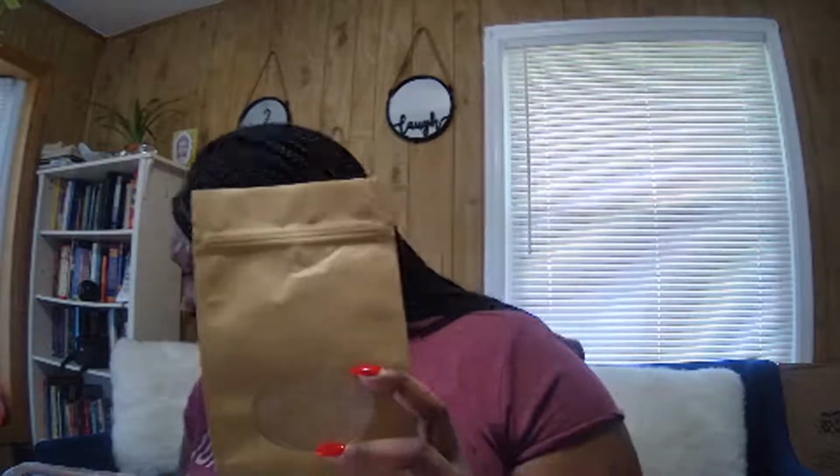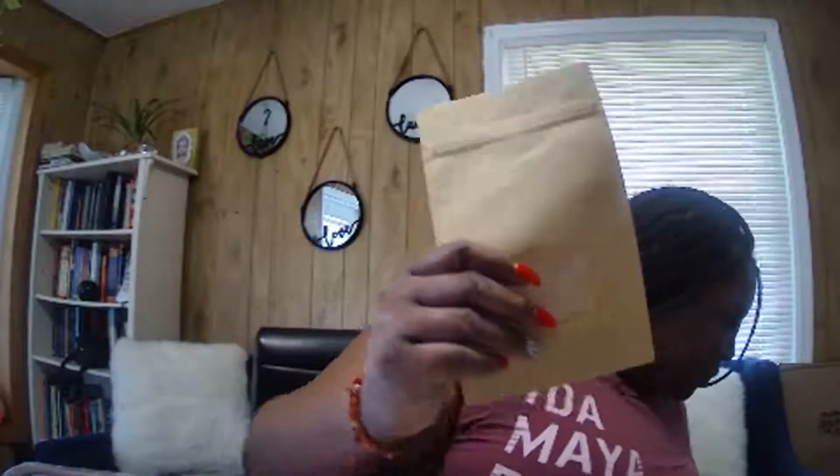I'm gonna have to look at the receipt, but there's at least 200, anywhere from 250 to 500. I'm not sure which one I got. I have to be honest, I can't remember, but it's a lot of bags in here. Okay, and it was not cheap, so that was an investment. But I think it's the perfect size. Hold on, you guys. Let me show you something.